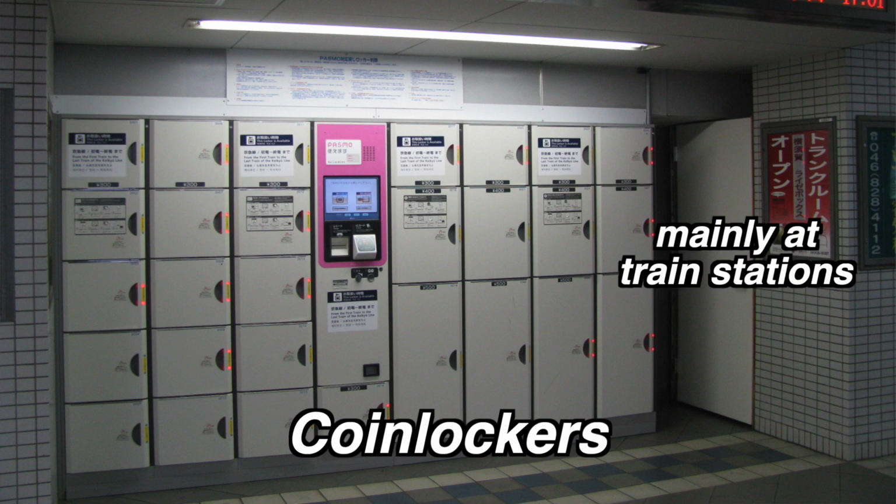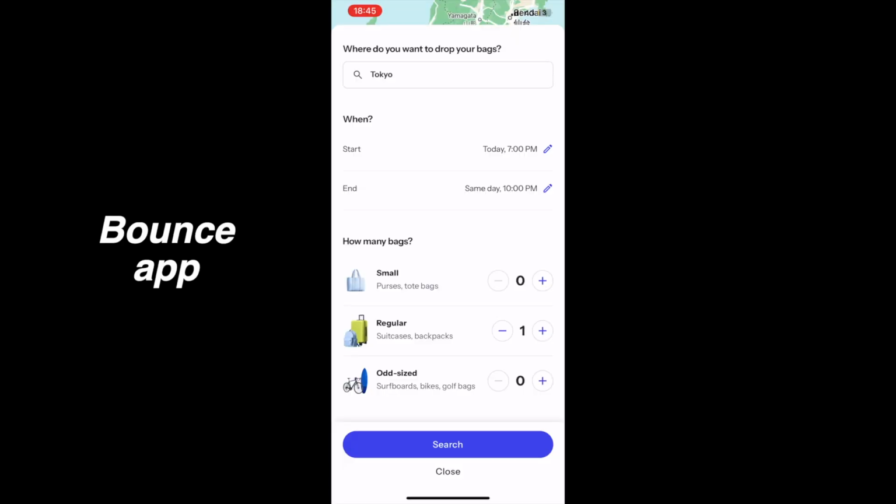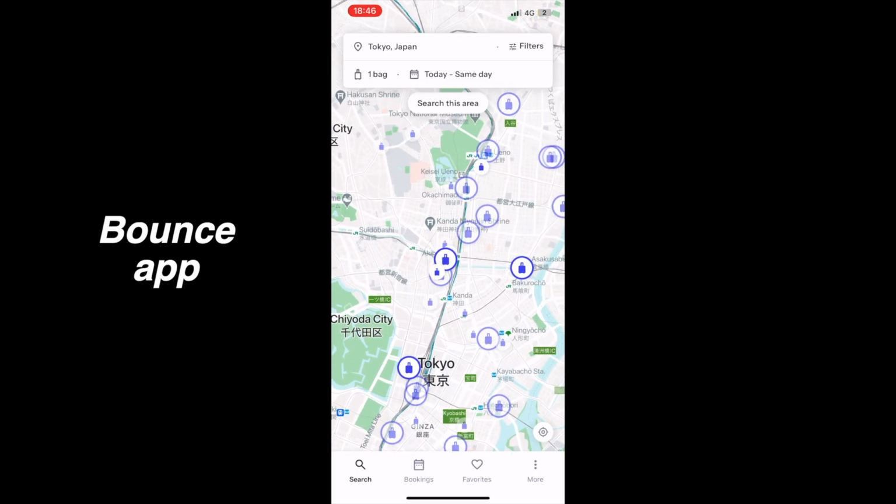If your hotel doesn't provide that service, another option is to use the coin lockers. You can find coin lockers at the train stations. One downside is that coin lockers can't be reserved, which makes it hard to secure a storage space, especially during peak hour. In those cases, you can use the Bounce app, a convenient online platform for luggage storage. They partner with restaurants and companies, giving you way more options and space to store your luggage. With all these options available, you will definitely not be scrambling for luggage storage.